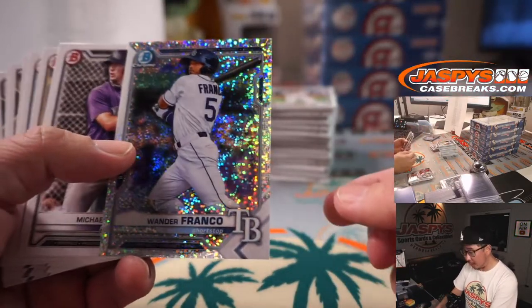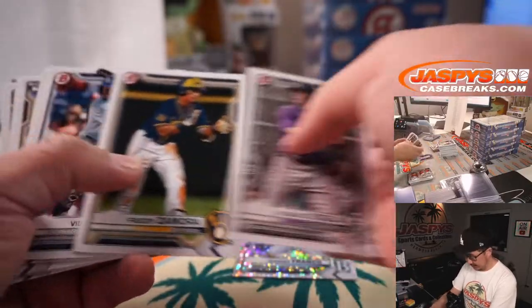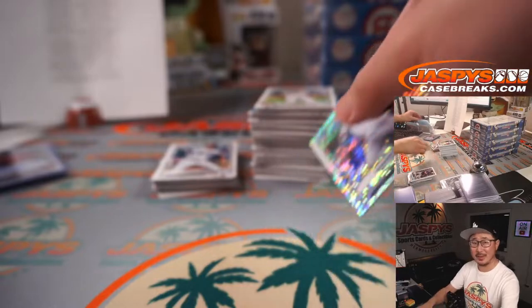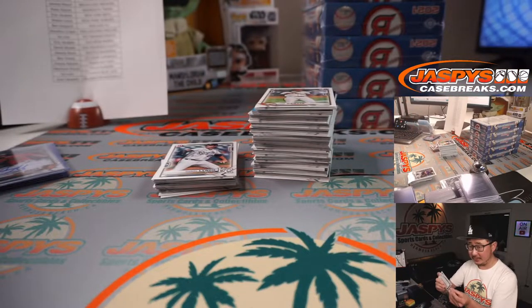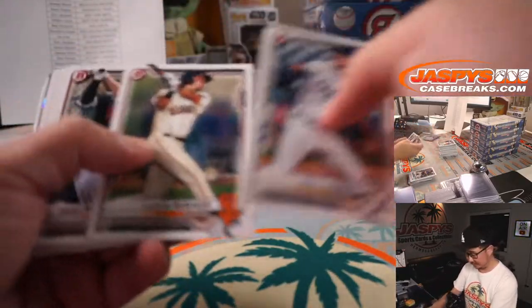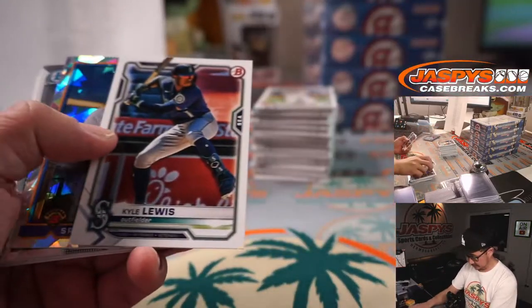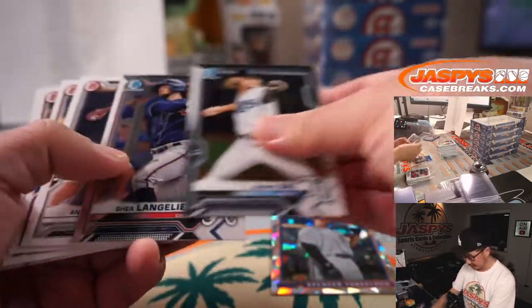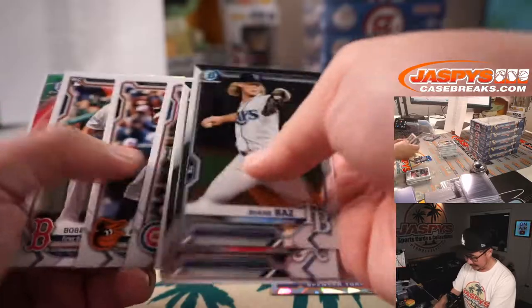And we got a Wander Franco Speckle to $2.99. I'll be monitoring his progress in the minors. I've got him on my fantasy team. Could use the help. Oh, there you go. Walter just snagged the Yankees. There's Spencer Torkelson. Nice atomic to 150. And that old design.